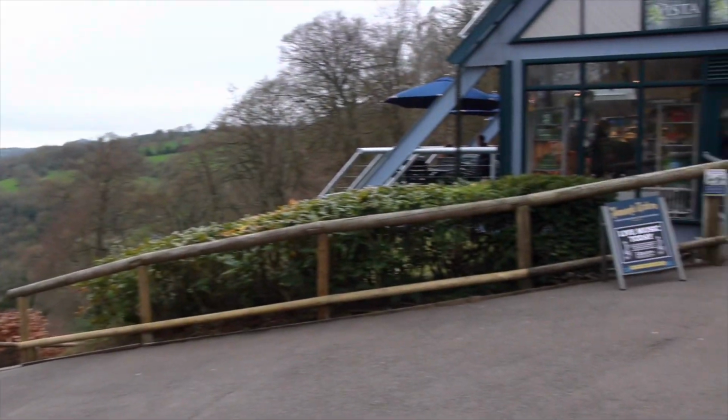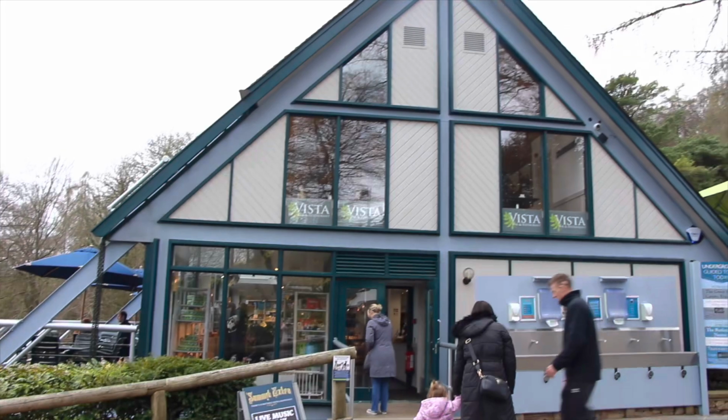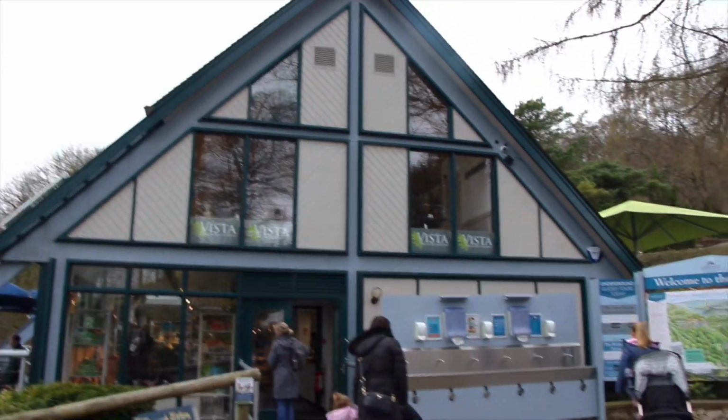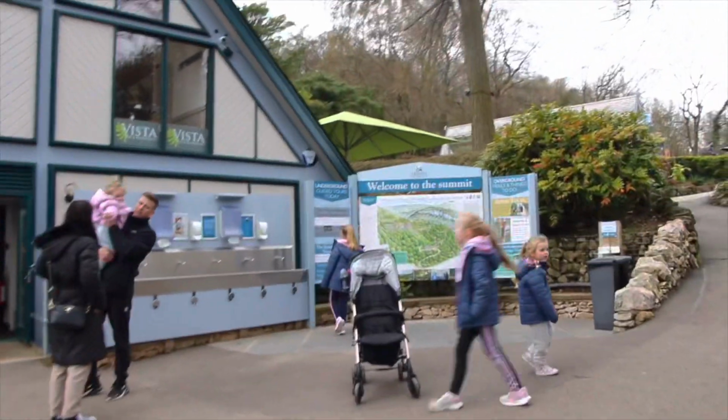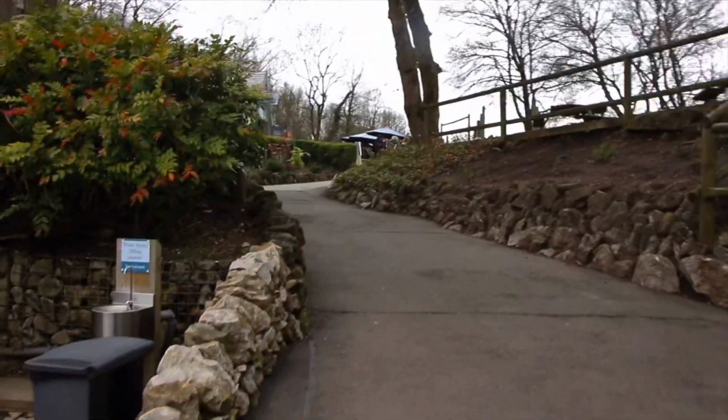Once you reach the top, there's a gift shop located over there. You have toilets inside, and you can wash your hands or drink water outside as well. There's a map located outside as well, and then you also have a small ice cream parlor where you can buy some ice cream or get some hot drinks. We bought some hot drinks because it was really cold.